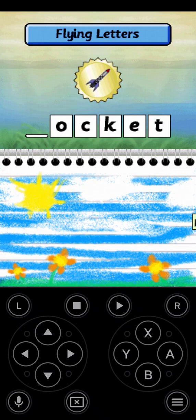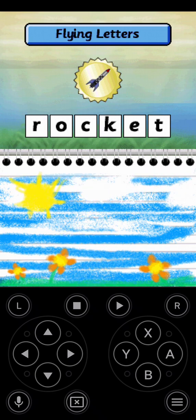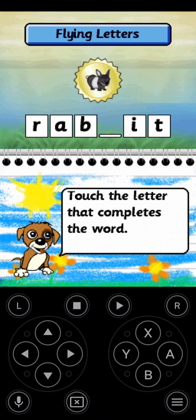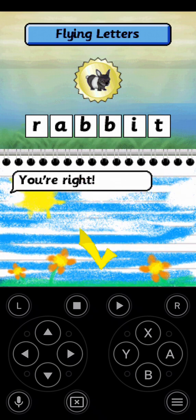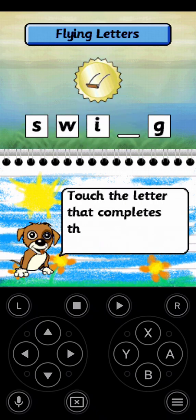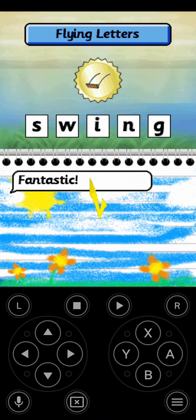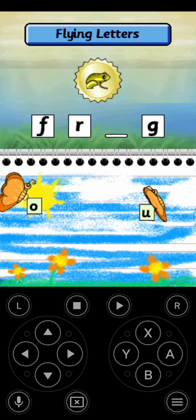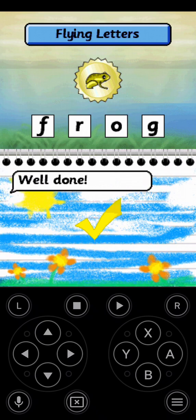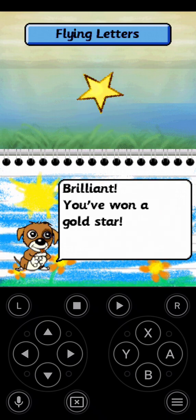Touch the letter that completes the word. Rocket! Touch the letter that completes the word. Rabbit! Touch the letter that completes the word. Fantastic! Touch the letter that completes the word. Well done! Brilliant! You won a gold star!